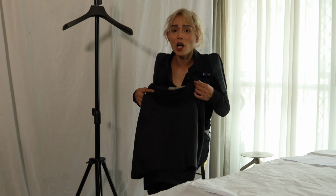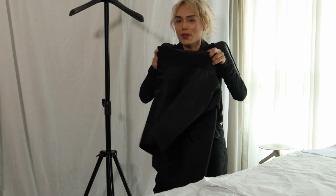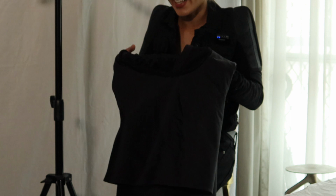You have two options to wear this. You can wear it either way. You can wear it as a diaper. Like, it looks like a diaper.